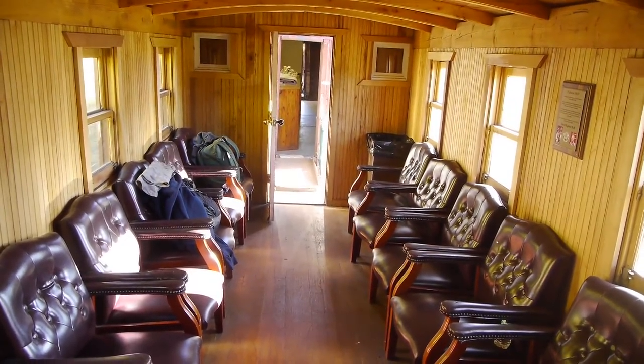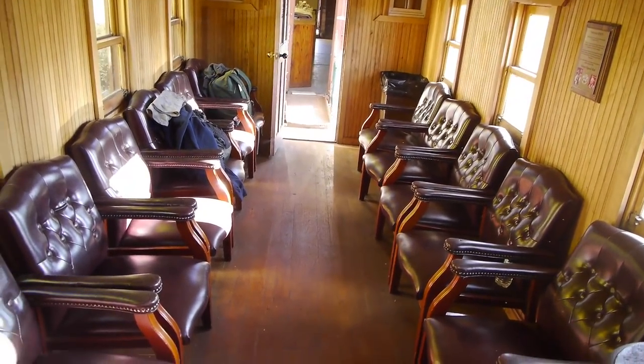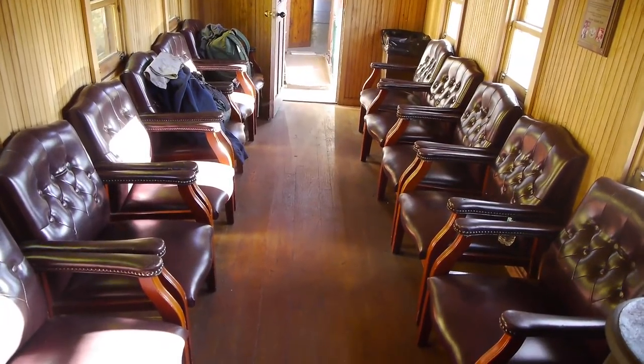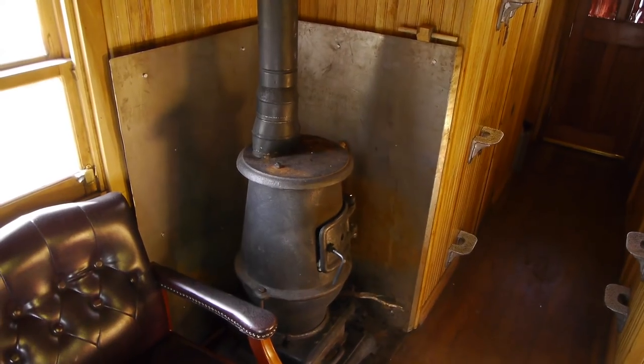The third caboose wasn't a caboose at all. It's a private car. Look at the interior on that. Yeah, isn't it gorgeous? A guy just built this a few years ago as a private car, but he wanted it to look just like a caboose.